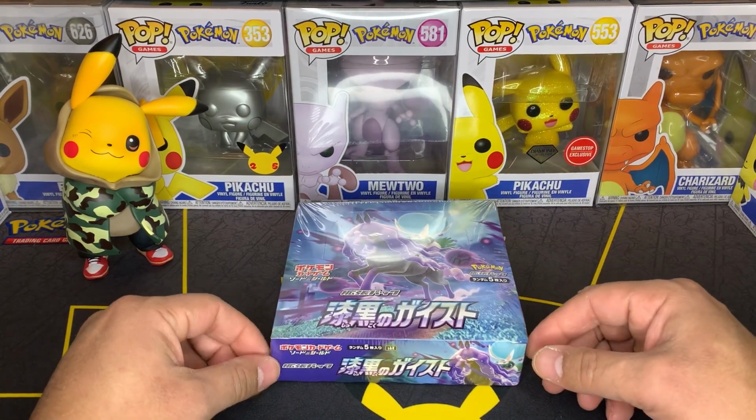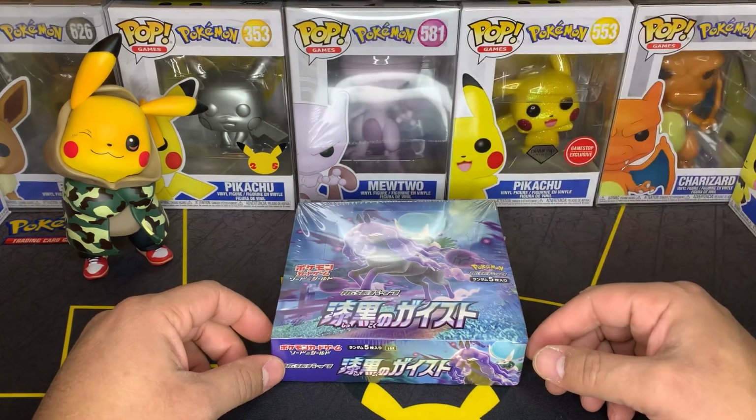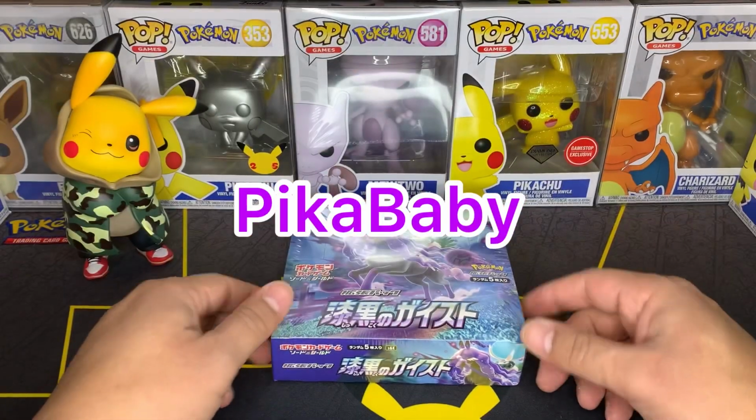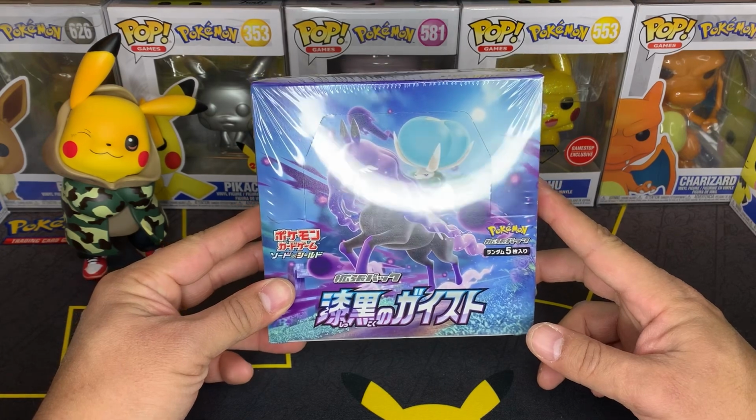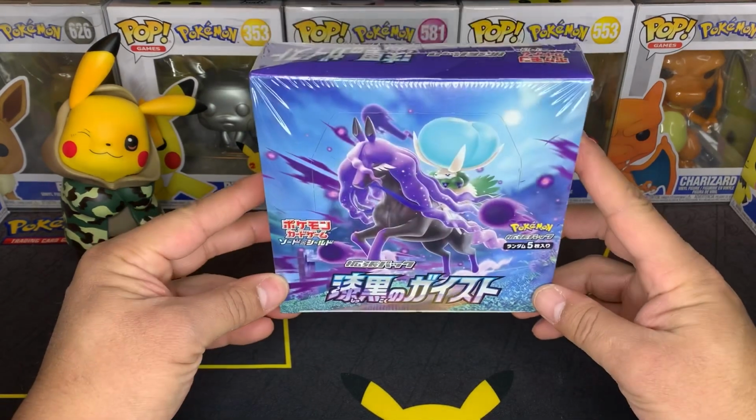I'm here with Pika Mama. Hi. And Pika Baby. Hi. And we are going to do another family pack battle, this time with a Japanese booster box, Jet Black Poltergeist.